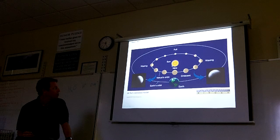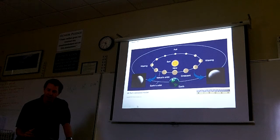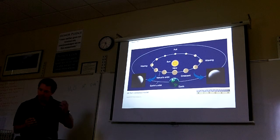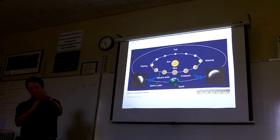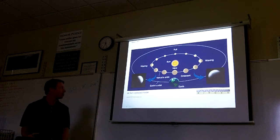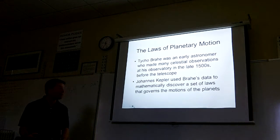And Mercury does it too. Mercury will go in front of the sun because Mercury is closer to the sun than the Earth. So Mercury will go in front of it every now and then. There's a word for it. When Venus and Mercury go in front of the sun, it's called... I can't think of the word. It was like an eclipse.